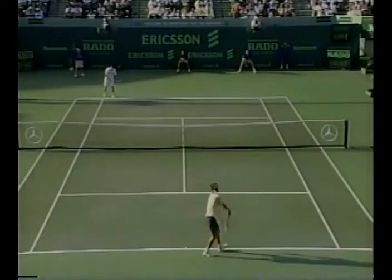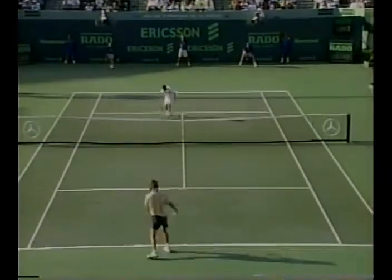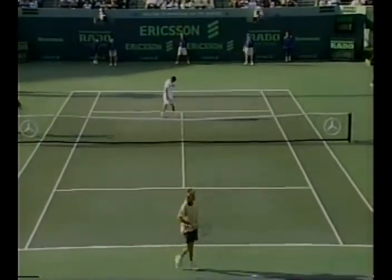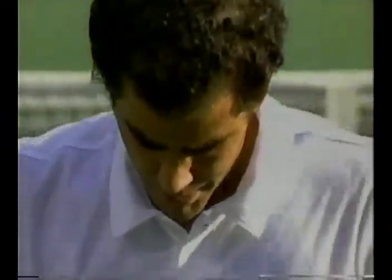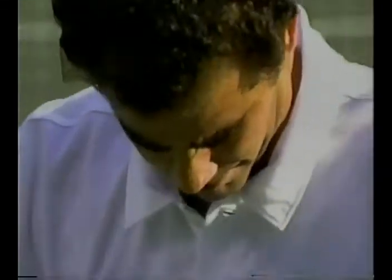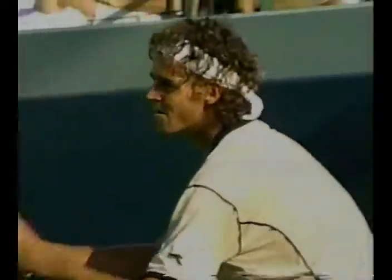15-all, second serve. 3-all, fourth set. Kuerten saw that one. He was ready. Well, Pete Sampras trying to chip and charge, but Gustavo, the counterpuncher, likes the guy in his face. That's why this matchup has been so intriguing. It's the puncher versus the counterpuncher.